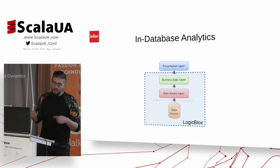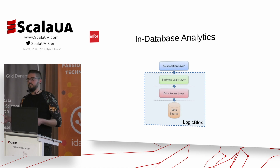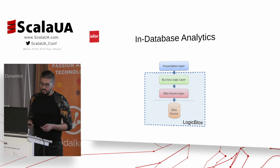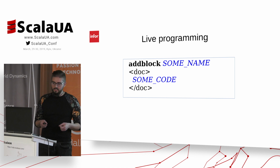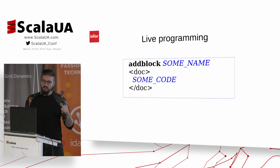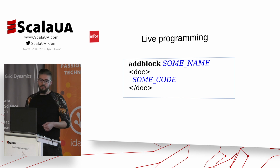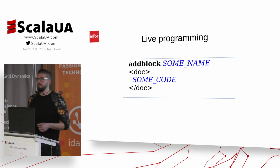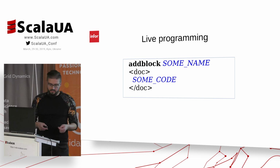So the only concept the programmer should care about is not data retrieval, is not the database, it's the logic, and nothing more. Another interesting thing is live programming. So in LogicBlox, it is extremely easy to add some piece of code or to take some piece of code from the running application. So we have this keyword add block for adding code and keyword remove block for removal of the code. So for example, bug fixing is easy because we do not need to stop the application, apply the fix, and redeploy the application, because we could do it on the fly.